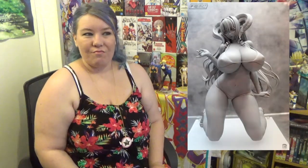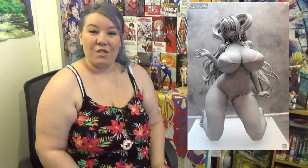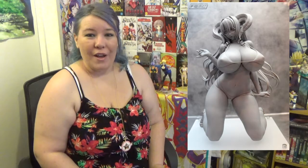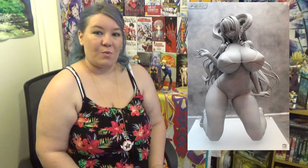Also from 7 Deadly Sins is Mammon, who looks okay, but I'm not overly fussed on. If I do start collecting them, I probably would buy her just so then I've got the full set. But she'll probably be one of the last ones for me to pick up.